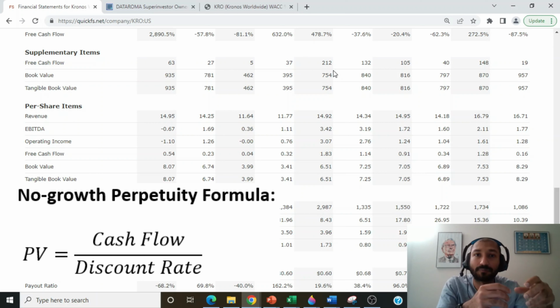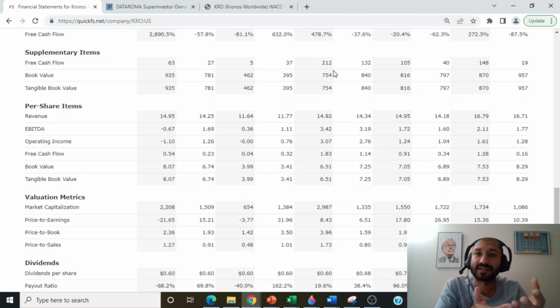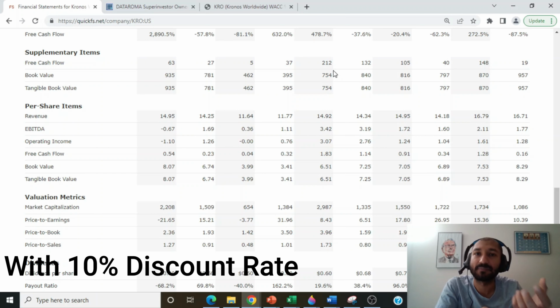We'll divide that free cash flow by the discount rate, which in this case I'll use 10%. It can be an arbitrary number. I'm just using the company's weighted average cost of capital, which is 7%, adding a 3% margin of safety on top of that, and coming up with 10% as my discount rate. So what we get is free cash flow, which is $79 million, divided by the discount rate, which is 10%, is equal to $790 million. So the way to look at the $790 million pile is if the company were able to generate $79 million every year from now into perpetuity, the company's intrinsic value would be equal to $790 million.